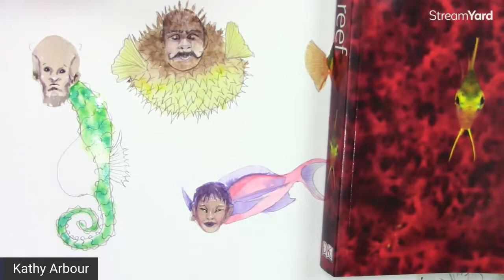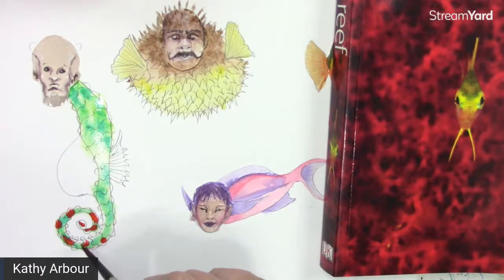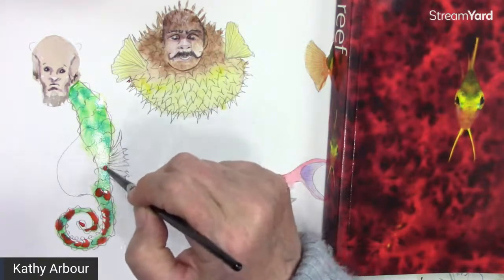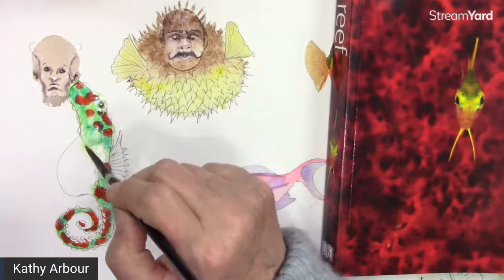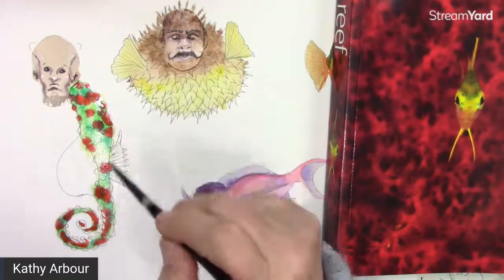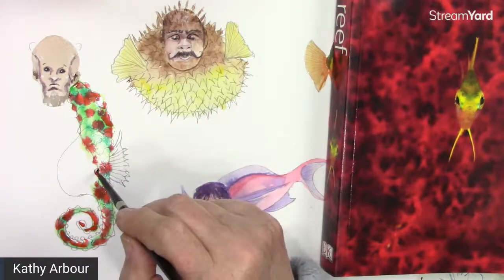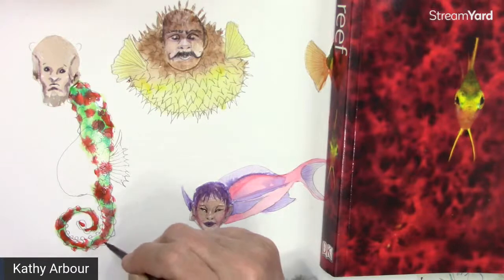And then a real nice orange. See what it does. Have to be careful, but as long as we don't play with it too much, it shouldn't go to mud. I like how it bleeds into each other when you leave it alone. You get some really cool colors.